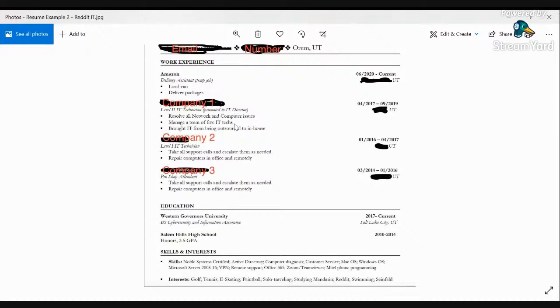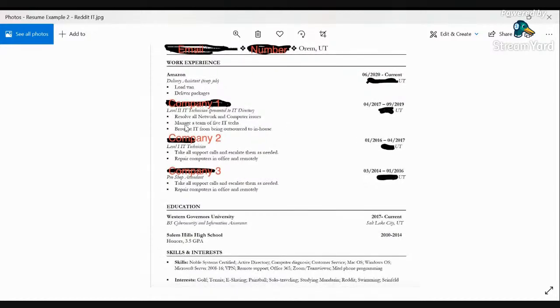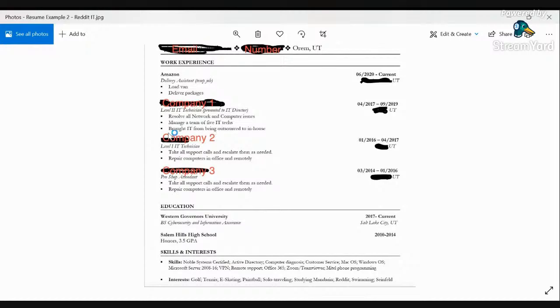They managed a team of 5 IT techs. They could add in some more information there, but I do like that they're showing their management experience. Brought IT from being outsourced to in-house. So how did you do it? So brought IT from being outsourced to in-house by, I don't know, training X amount of folks on X, Y, and Z. Something. Just add a little more insight so I know exactly what those key accomplishments were.